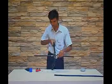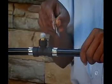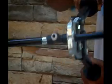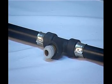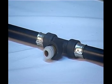Crimp ring is crimped over the fitting using KiTEC crimping tool. Go gauge is used to check proper crimping. The sealing is on ID of pipe. When the crimp ring is crimped, the pipe gets compressed by the crimp ring. This leads to compression of O-rings, leading to positive sealing. The crimp ring holds the joint in position.